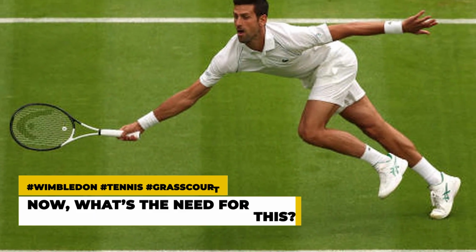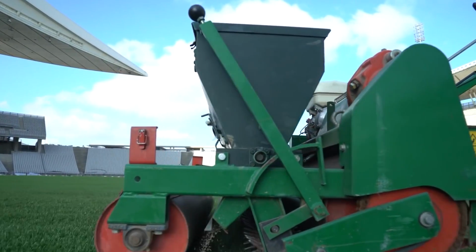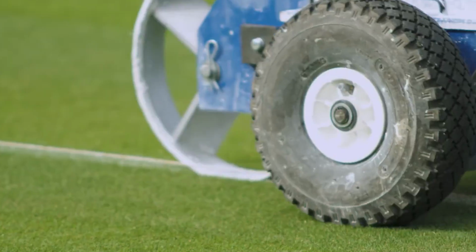Now, what's the need for this? Short answer, it's to keep lawn court tennis from dying out. We know it sounds dramatic. Wimbledon is always going to be the most prestigious tournament in the world, but it's one of the very few tournaments on the tour that are played on grass.